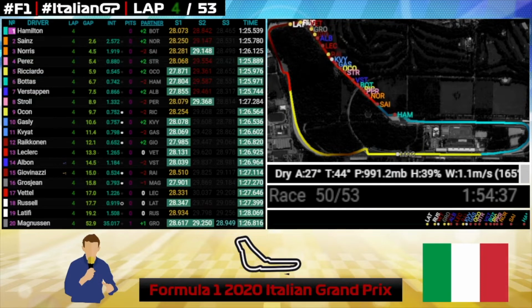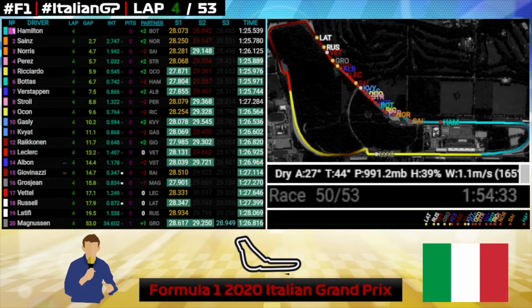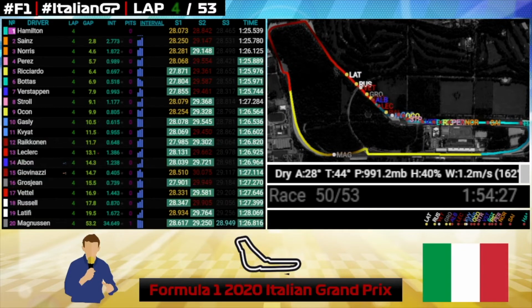And there is Sergio Perez jumping on the opportunity presented to him by Lando. Bottas comes across to defend, and sort of Perez has to back out of it. It's lap four, race control: incident involving Gasly and Albon, no investigation necessary. That's an interesting call. It's one of those first lap things, isn't it?